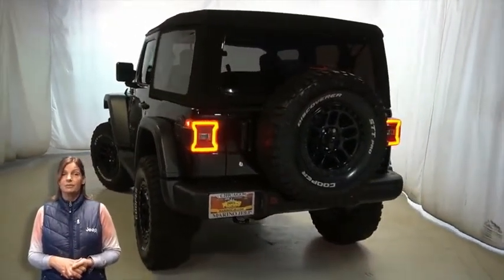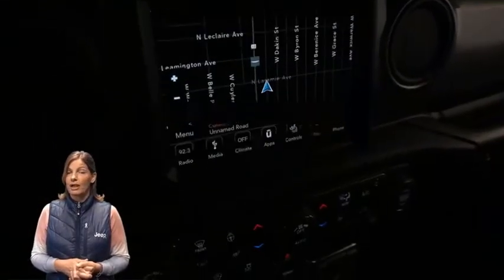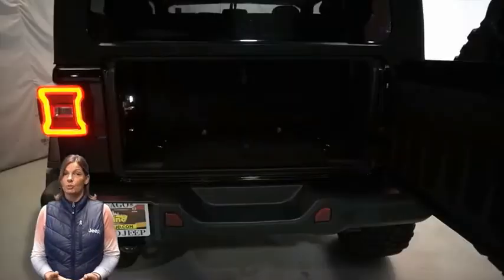LED tail lamps, heated and ventilated front seats, steering wheel mounted audio paddle shifters, 2,000 miles on the odometer, 8.4-inch touchscreen display, SRT performance pages, rear backup camera, integrated voice command with Bluetooth, dual zone temperature control, split folding rear seats, power sunroof, 6.2-liter supercharged V8 Hemi engine, and so much more.